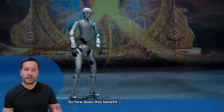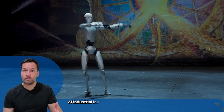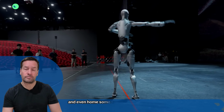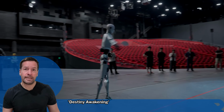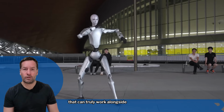So how does this benefit you? Well, technologies like this are shaping the next generation of industrial, inspection and service robots. Think robots that can safely help in warehouses, construction and even homes someday. The smoother the motion, the more practical and reliable they become. The Unitree H2 Destiny Awakening shows how close we're getting to humanoid robots that can truly work alongside people.